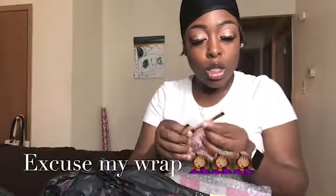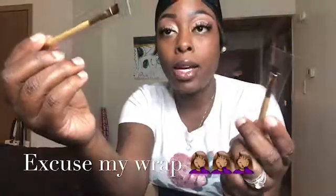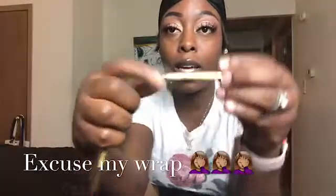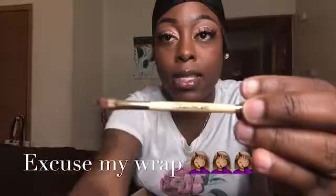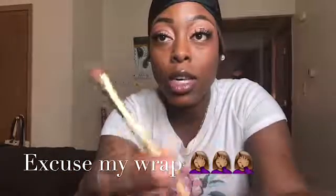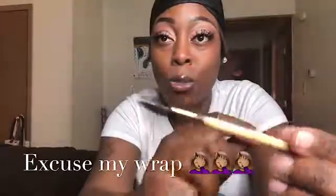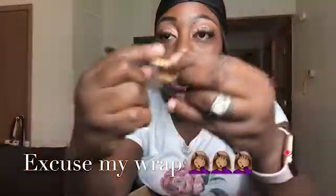I purchased the 2 brow brushes that come with the pomade brush with the spoolie. And it actually came with 2 of them. So that's pretty dope. It has the Crayon Case on it. So this part I will use for my pomade and then this is to spray my brows. It came with plastic over it.